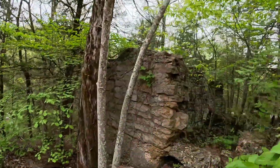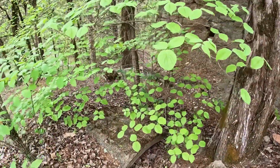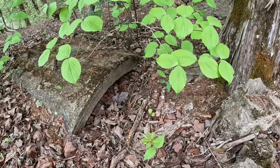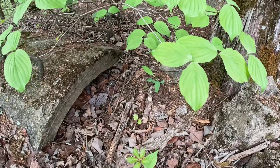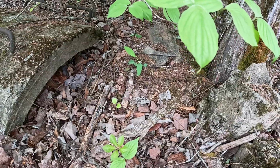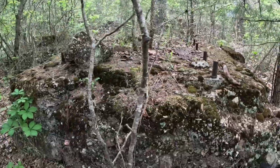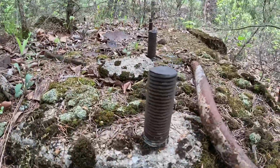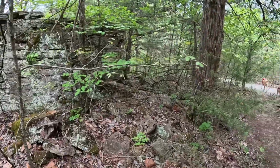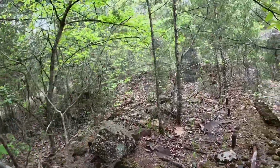Big old building here. That was a lid for something. Oh, look at that snake, y'all. Beautiful. Man, this is too cool. Too freaking cool. Alright, we're about to leave out of all the stuff here and head up to the mines.